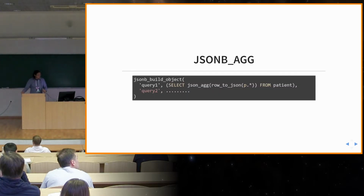A little bit about nice things. Even if you don't store your data in JSON, you can reply in JSON, as we have functions for construction of JSON objects and aggregation of JSON objects like JSONB_AGG. We can write many queries and return a big JSON document.